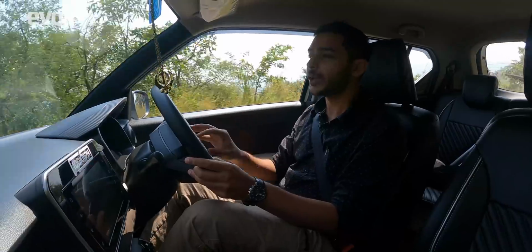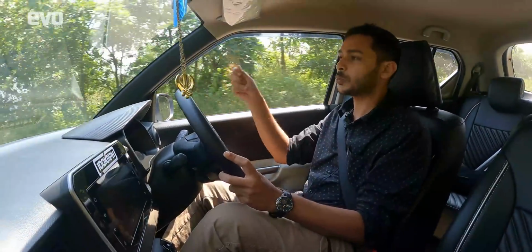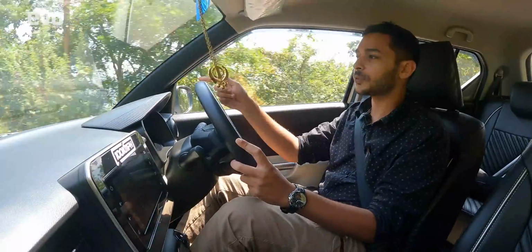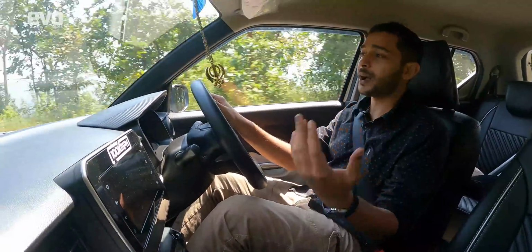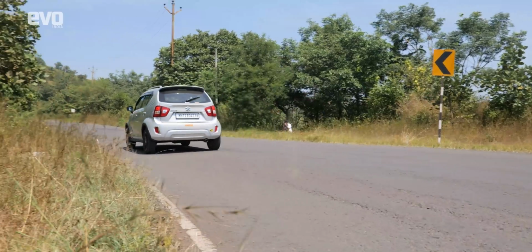This is quite a good city runabout. It is a very enjoyable car to just quickly pick the keys to and head to the grocery shop and back. You know, the compact dimensions, you don't have to worry about parking it. You don't even need a 360 camera. That compactness is something that I absolutely love.